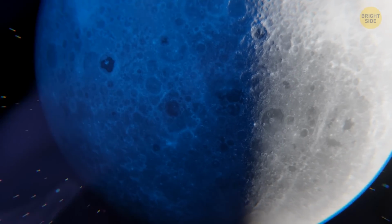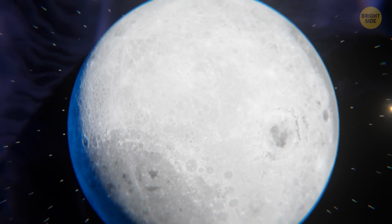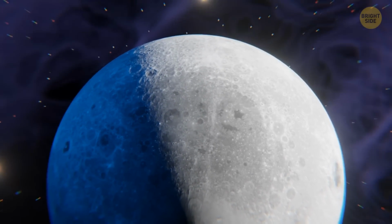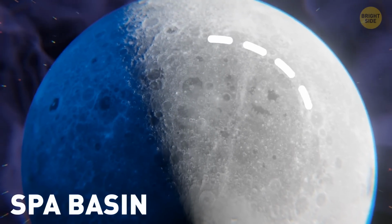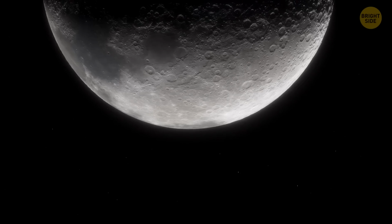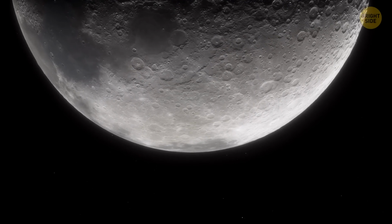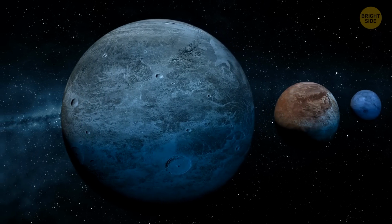This crater covered the entire near side of the Moon. It caused damage to the Moon's mantle. It also created a so-called South Pole-Aitken Basin, or SPA basin. This is an impact crater and has a diameter of 1,600 miles, which is like adding one UK plus one Germany. It's important, though. The formation of this basin was a defining event in the history of the Moon, and it's the second largest impact crater in the solar system.